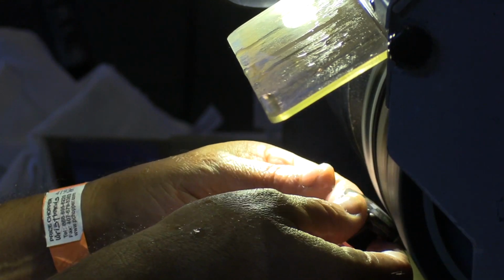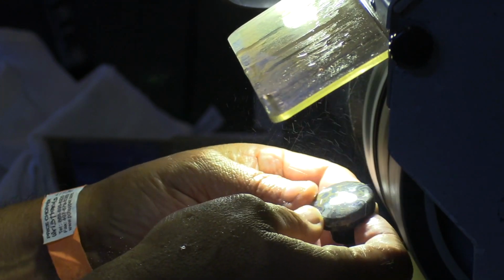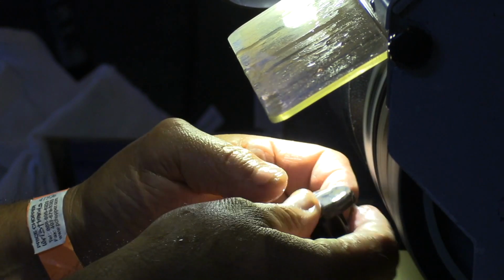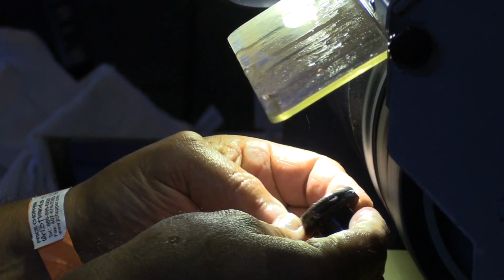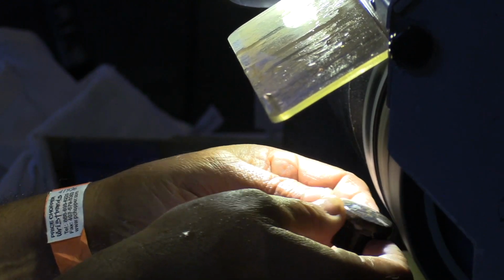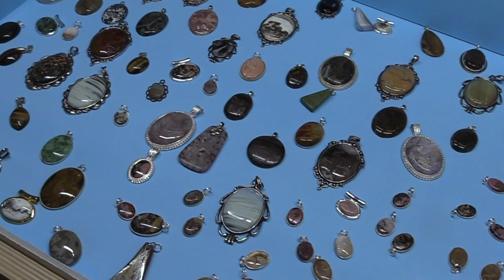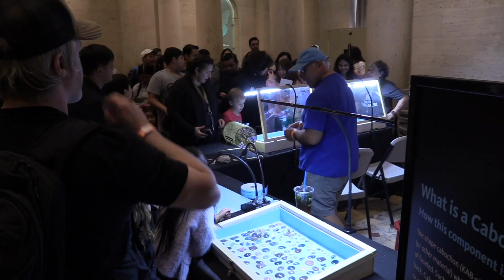Rudy takes advantage of his handiwork by engaging visitors with an even more enticing offer. Using the hundreds of polished stones that he has completed over the weeks, he hosts a free raffle so that visitors can walk away with their own authentic precious stone.